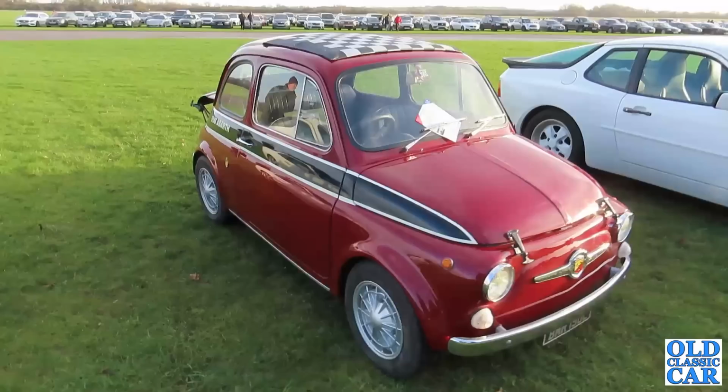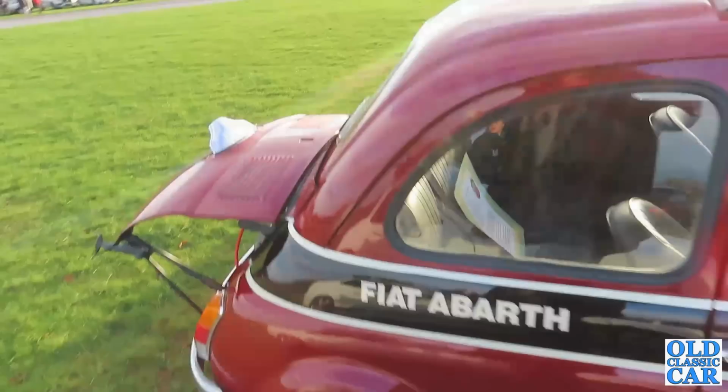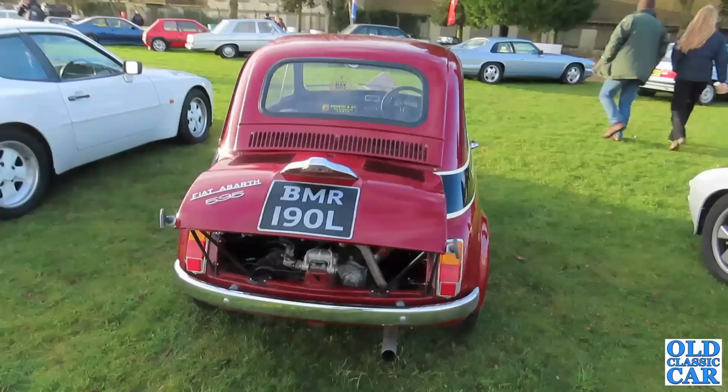Hopefully it'll stay dry today. Bit of cloud around, a slight breeze, but it is the beginning of January, so we can't be too fussy.